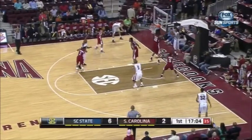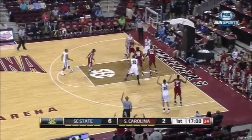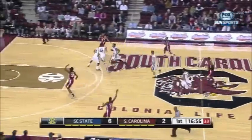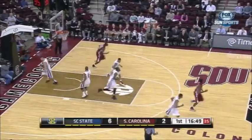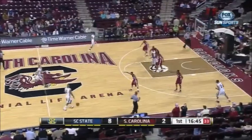Jackson's a guy that's lost about 10 pounds. So he's in much better shape. Leonard couldn't connect on the three off the inbound. Nice catch by Palmer. Boy, Frank Martin is just on the verge of going crazy. Hezekiah with another basket. Dude.